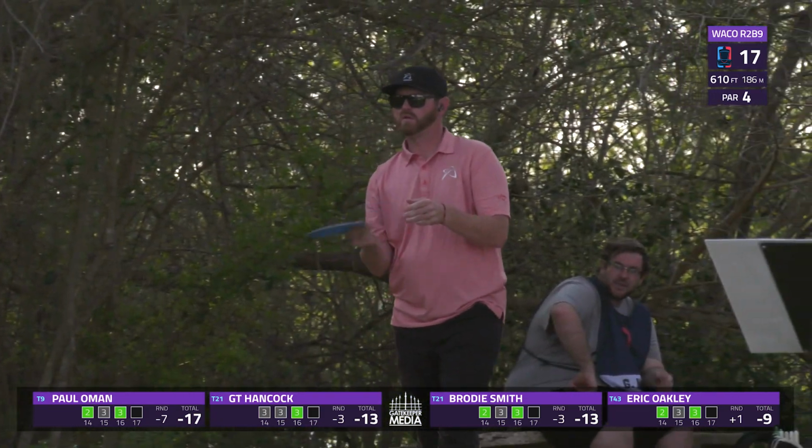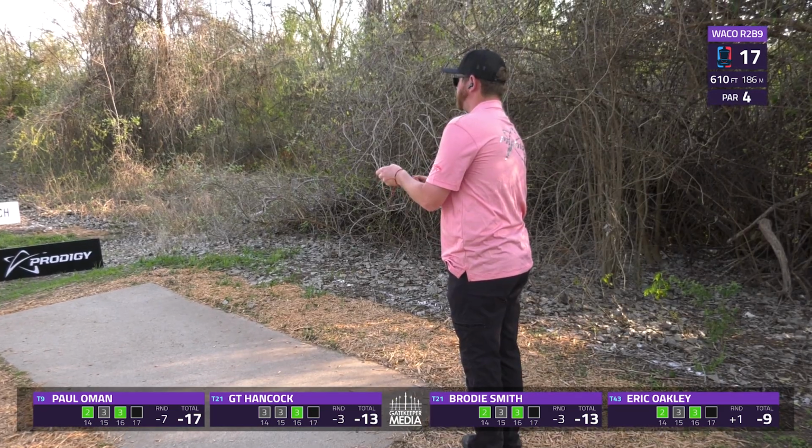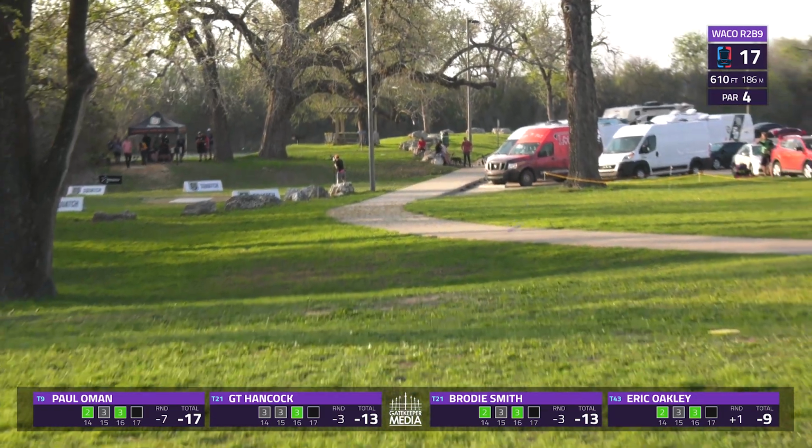Yeah, I've always thought it's kind of scary to push yourself past those trees, because that OB there, the ground slopes down towards it, and if you get that skip and roll, I've seen quite a few go out there. But it is a good spot to be at, don't get me wrong.